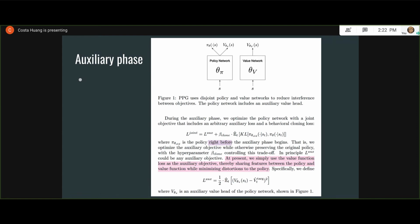How is that KL term similar to the policy ratio r_t in the clip loss, the clipped surrogate objective? That's a good question. I don't know, but that's the one that they choose to use.